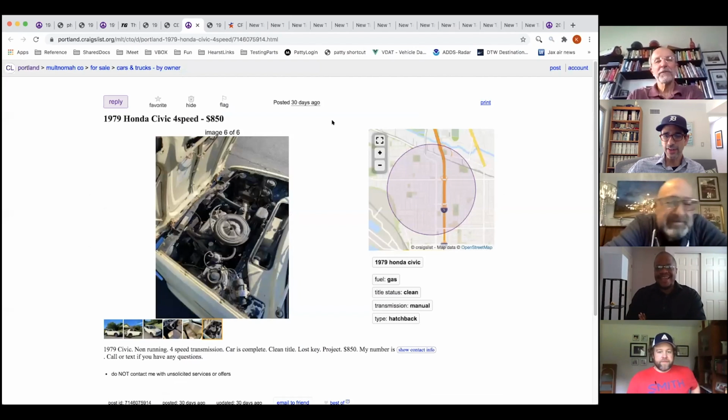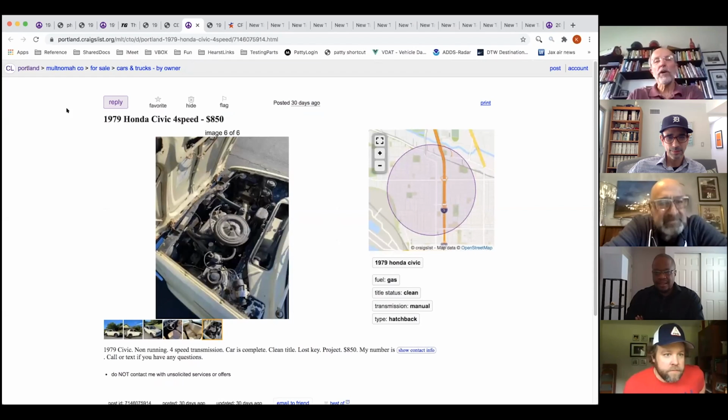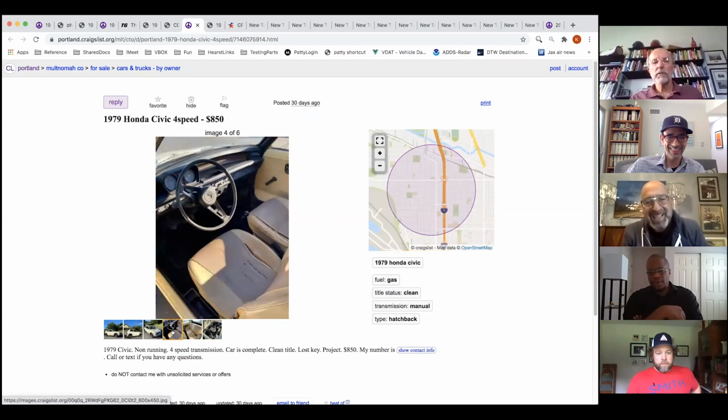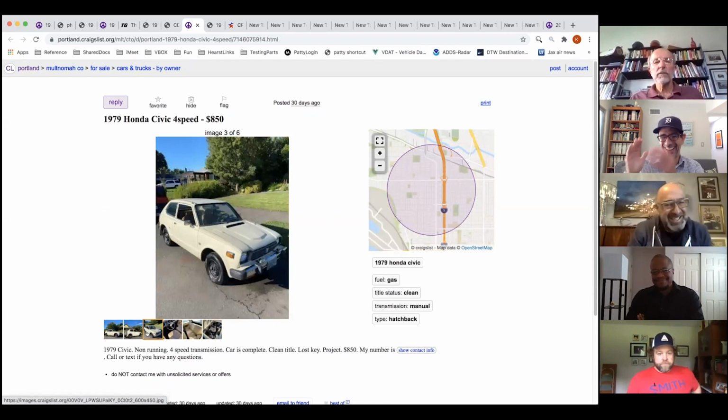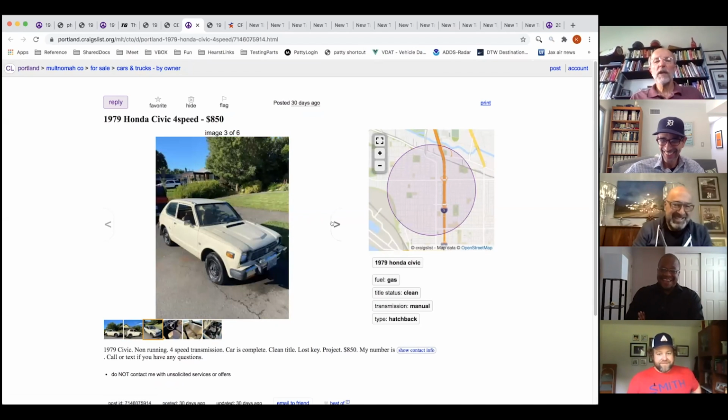Where is it in California, Casey? Portland. No, this was up near Portland. Yeah, I see it. You could put a katana holder in the rear window for your Butch theme. You can have a gimp in the back seat.